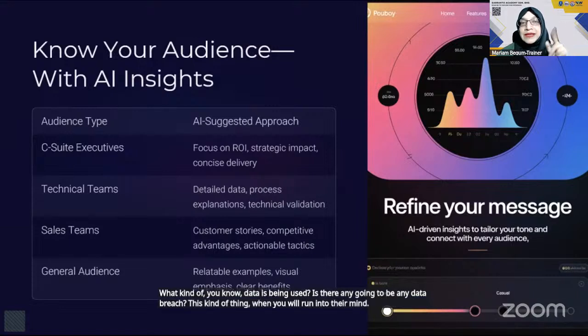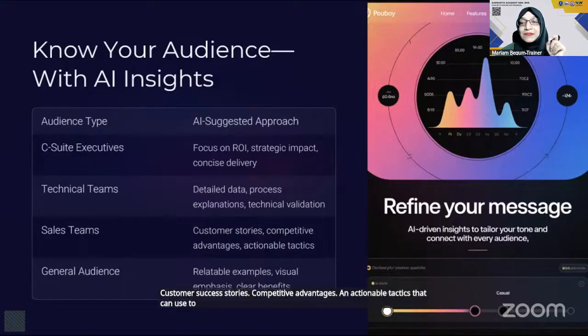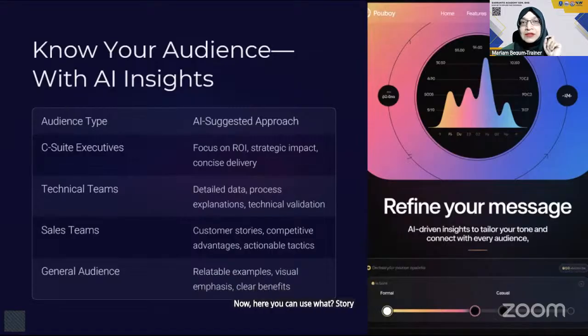Now, if you move on to sales team, they will respond well to what? Customer success stories, competitive advantages, and actionable tactics that can use to effectively sell the product or service. Now, here you can use what? Storytelling. Customer success story. That's a hint. So you can give some story for them to look into and to see that, okay, now this makes sense. So you have to ensure you add in those elements.